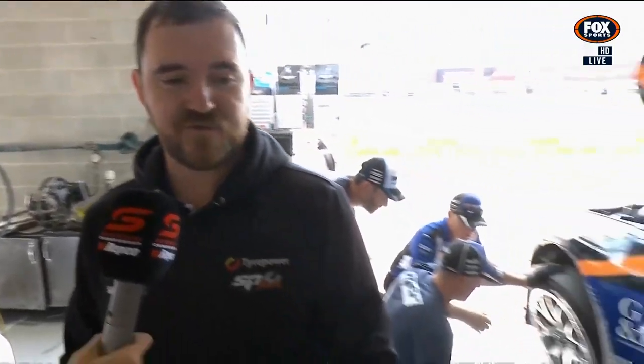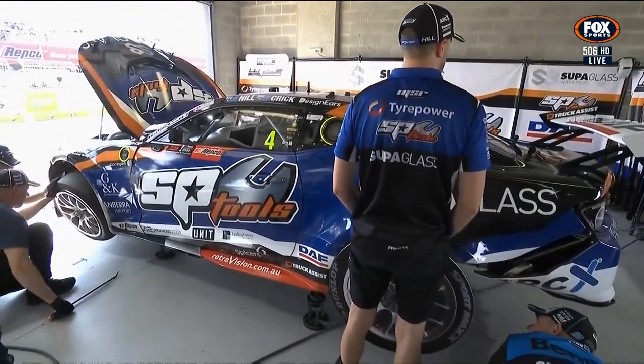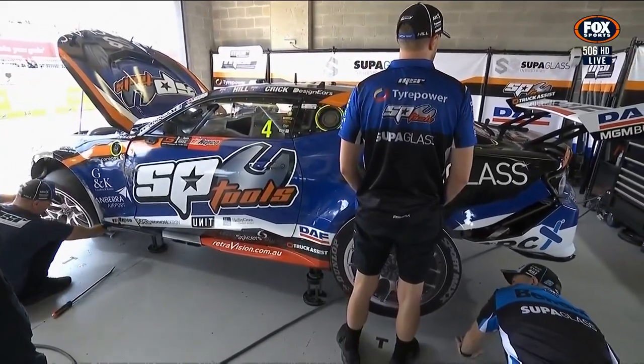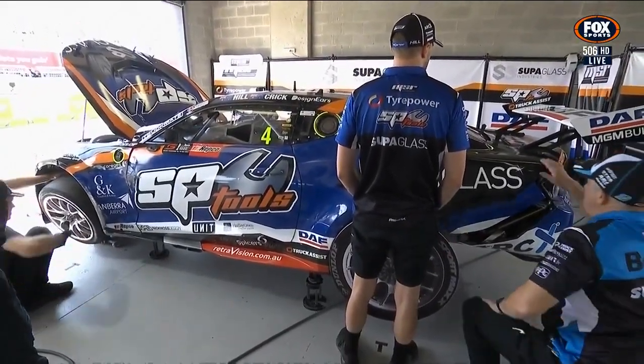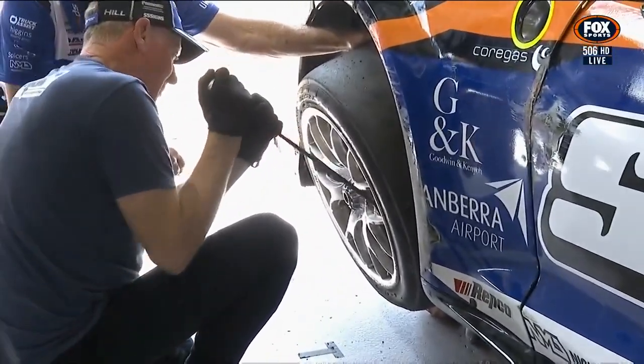A quick assessment on this car. How bad is it? Chassis is not too bad. Suspension is destroyed, so bolt all new suspension in it, and hopefully we've got an hour and 40 minutes, so it's going to be tight for the next practice session, but we'll give it a go. I'll let you get to it. Thanks, Matt. Awesome. Appreciate it. Thank you.